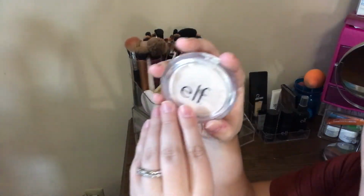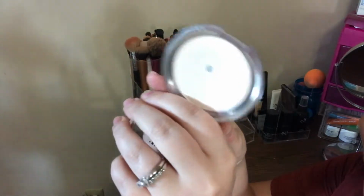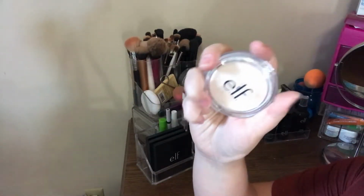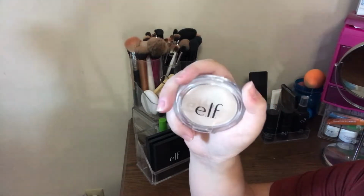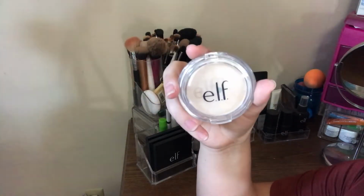To set the entire face, I'm using the E.L.F. Prime and Stay Finishing Powder. I've already hit pan on this, even though I haven't had it all that long. I love this stuff. It's awesome to set under your eyes with. It's awesome to use all over the face as a light dusting of powder. So highly recommend this. I think it's one of their cheaper powders. It's only about $2.